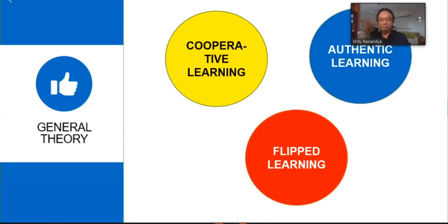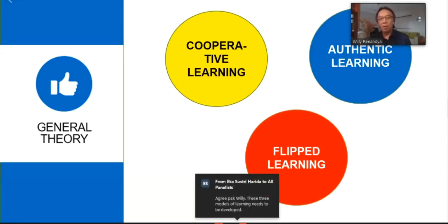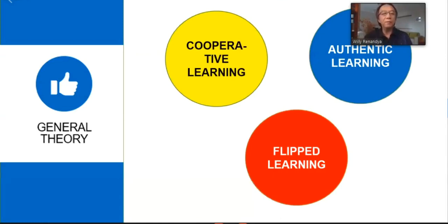And finally, another important idea is flipped learning. Now, flipped learning is wonderful. It can help your students to come prepared before they are in your lesson, so that you can make use of your classroom time for a more in-depth discussion about the content of your teaching. So these are six ideas that I think are very important when we use technology in the classroom, in language teaching, or in any other kind of teaching.